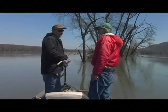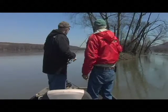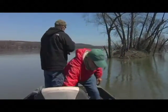No, these fish are feeding. They're getting ready to spawn. They're fattening themselves up. Yeah, that's good. Well, let's get back up in there and catch some more. Let's do that. It's going to be good.